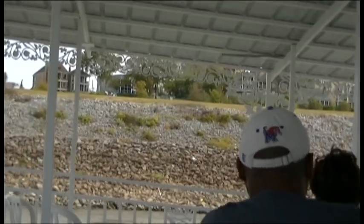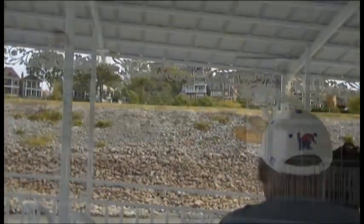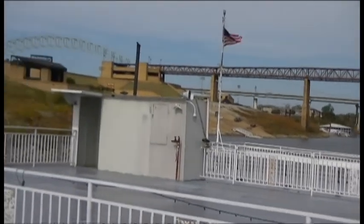When they got done, it took 800 barges of rock to complete that work. Raised up the level of it, they also lengthened the width of it, in 1973 and then again in 1976.